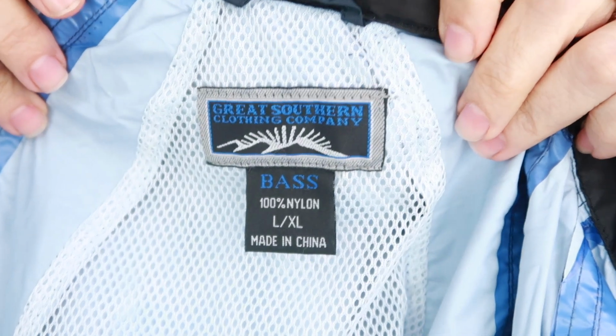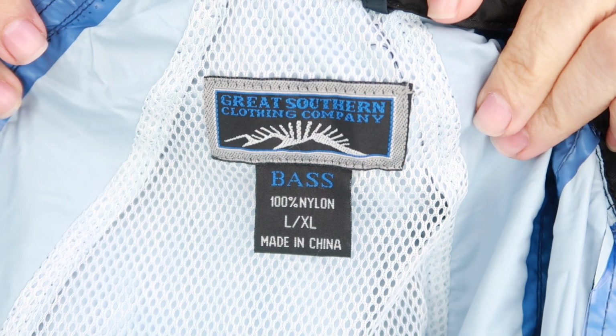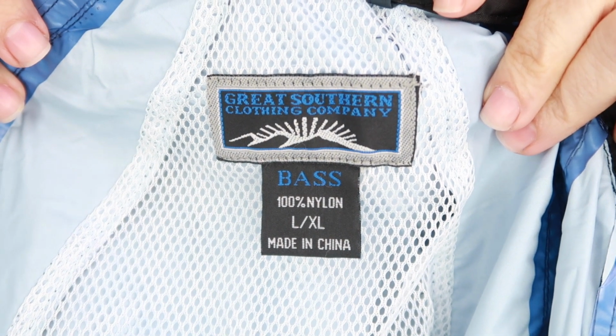So this jacket is by Great Southern Clothing Company, and it's 100% nylon. It's a large to extra large, and it's made in China. It's also made really well inside. The only negative about this jacket is how much noise it makes, right? You know that it's just very annoying, that noise. I can get over that because I think this is just really cool. I don't have anything like this in my wardrobe. Such a treasure find, and I love it.